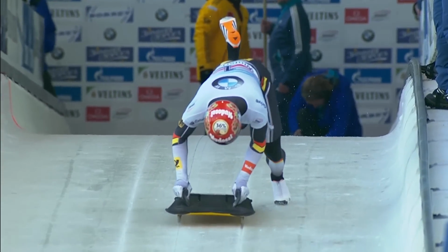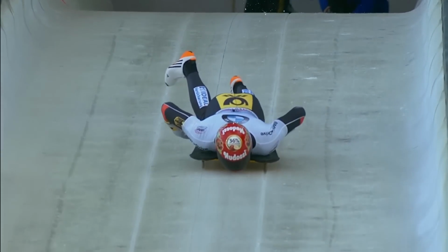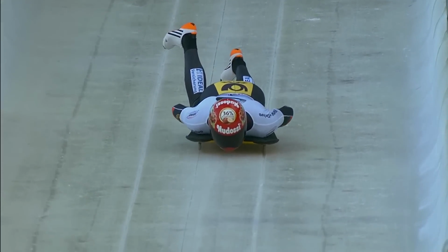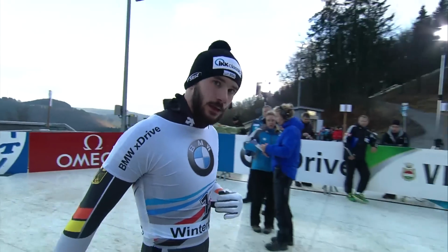Look at the precision here. Does he get on the sled quietly? Look at his feet, action, kick up over the top. Boy, that doesn't look smooth. Look at his, has to gather himself to get himself into that bullet position.